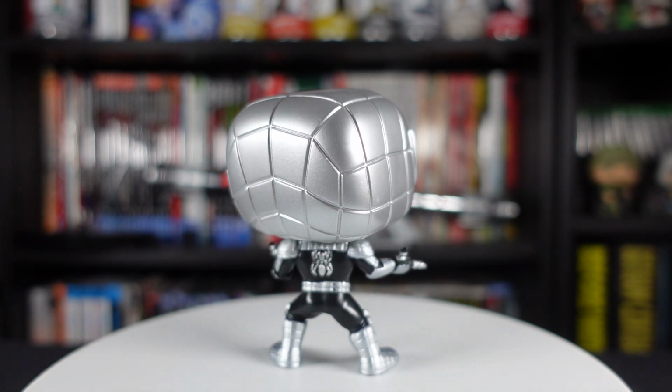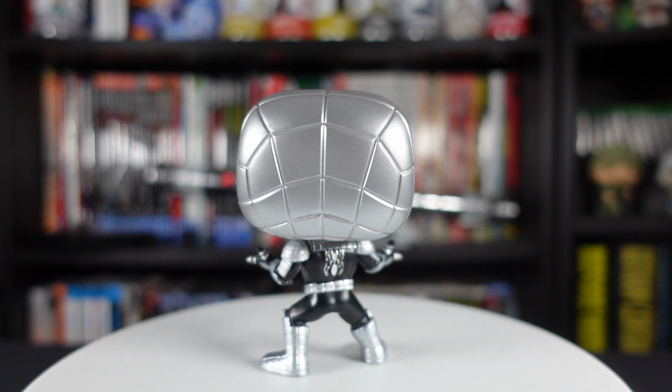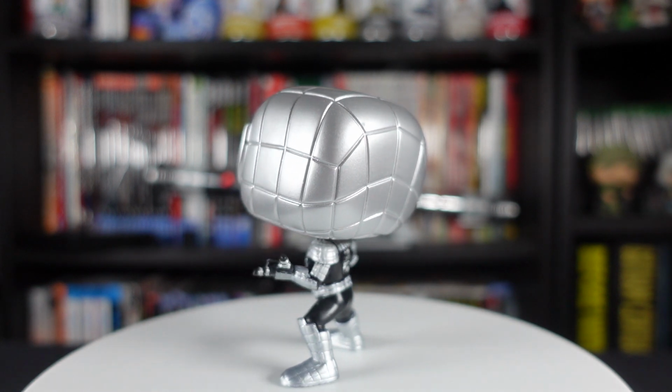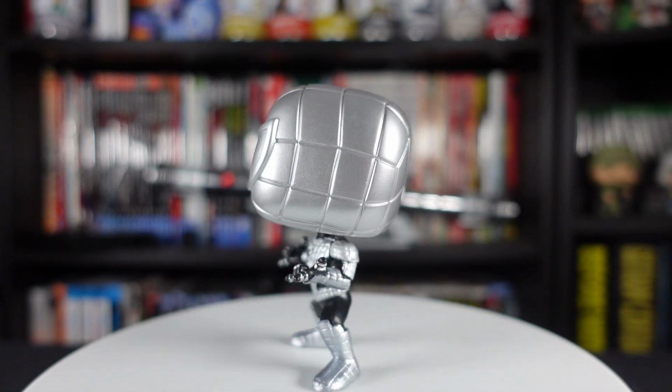I had all the Daily Bugle playset, tons of the figures. I'm certain I actually had this figure as well. I wish I still had all of them. That would have been really cool, but you kind of throw a lot out, don't you? And then you get older and you're like, I should have kept some of that stuff in my collection, but it is what it is.